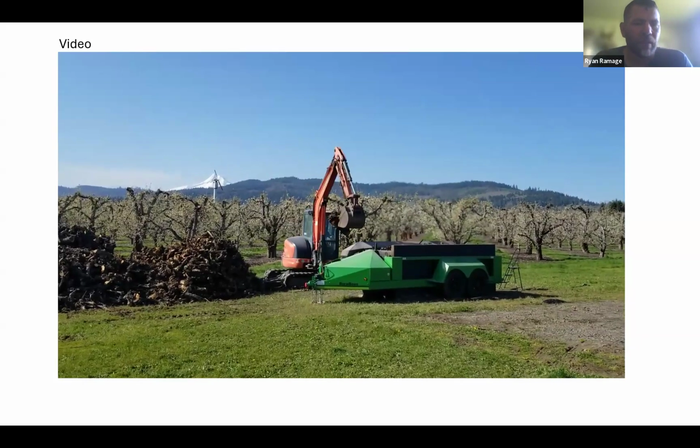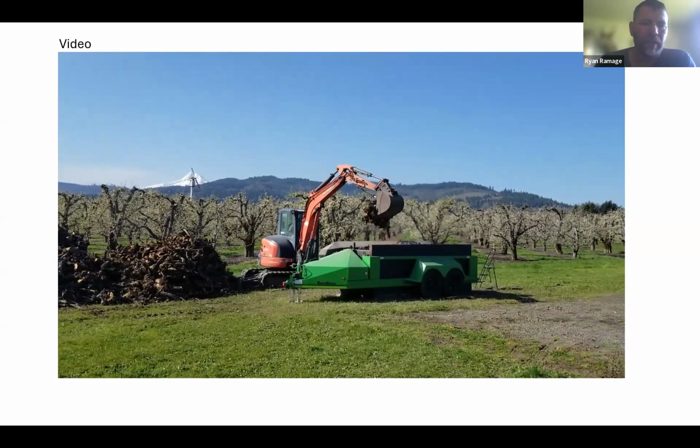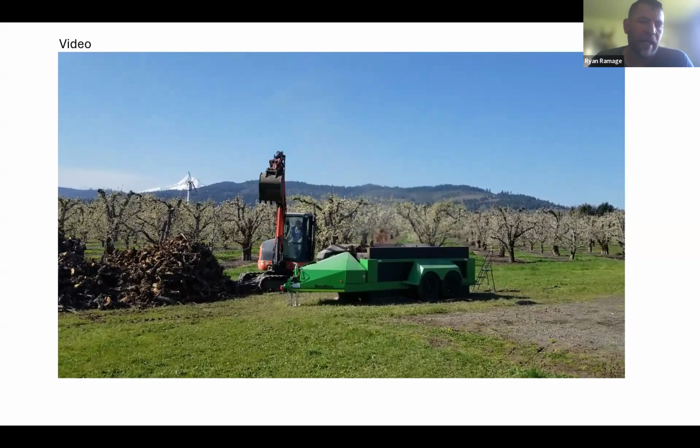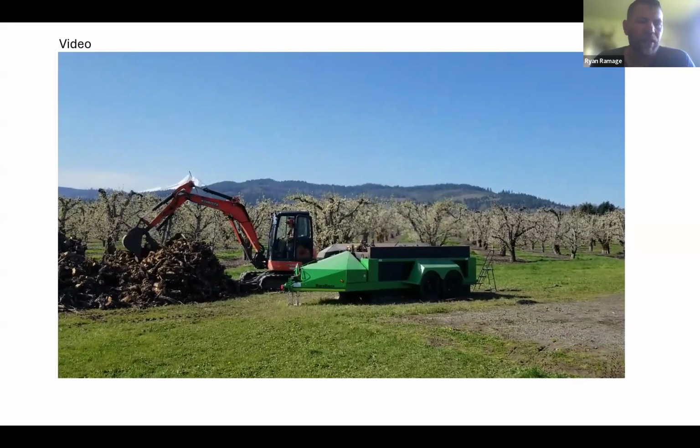So this is a project that we did up in Hood River, Oregon. This is all orchard debris. We started going up in Hood River because they were having a lot of smoke sensitive issues. And some of these projects really opened my eyes to the benefits of biochar, what we can do.